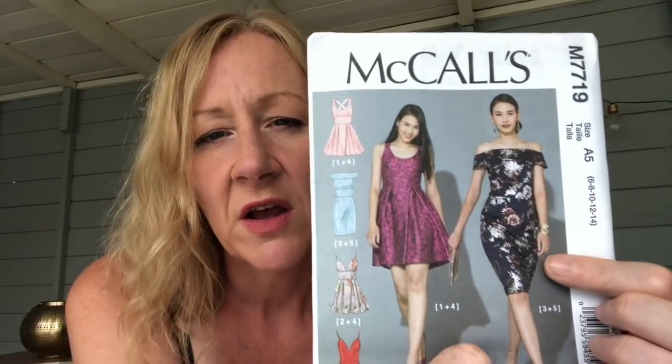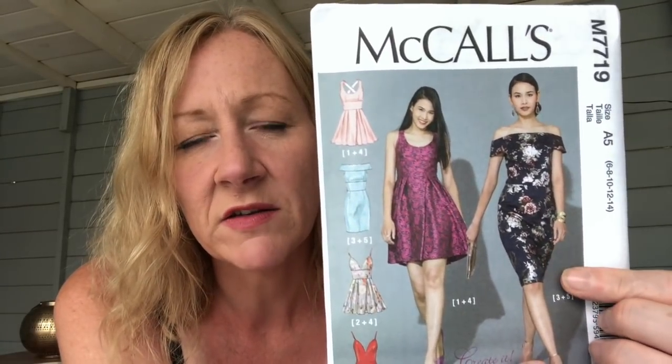The next one I've got is McCall's 7719. I think I put a picture of this in the other video. This is the version of this pattern that I'm planning to make for the christening of my niece's daughter.